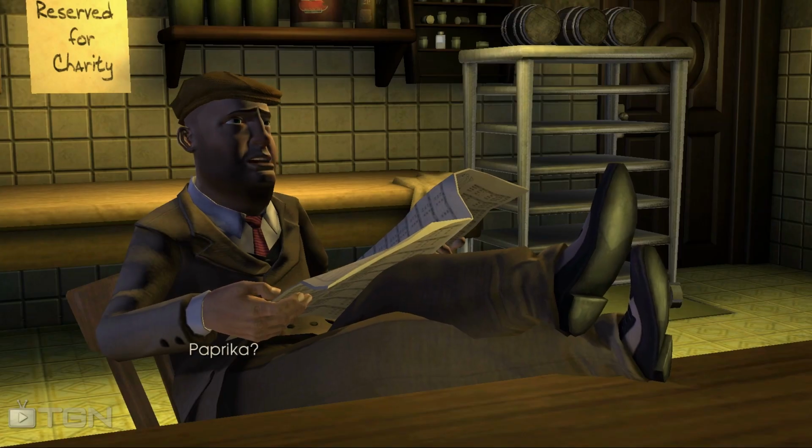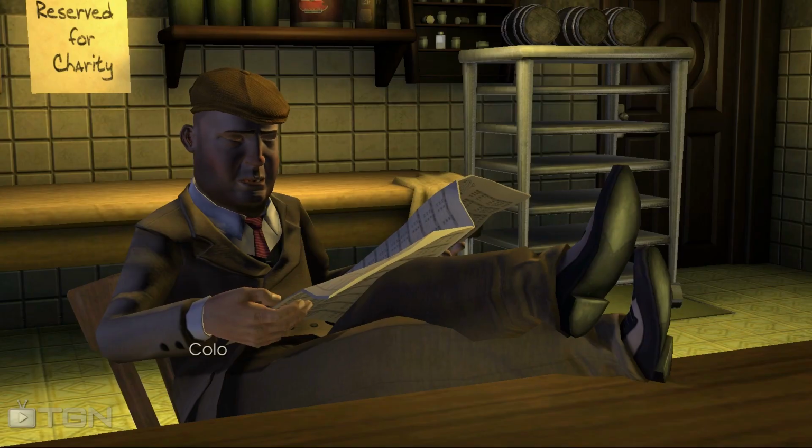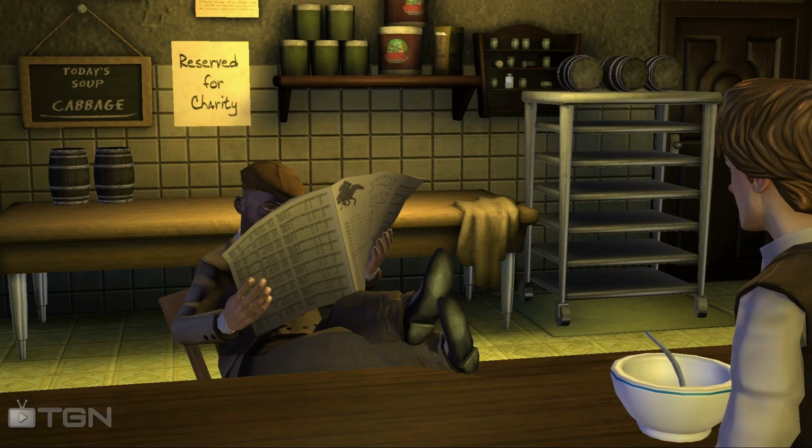Paprika? Paprika? I just think it could use a little color. Color? Hmm.